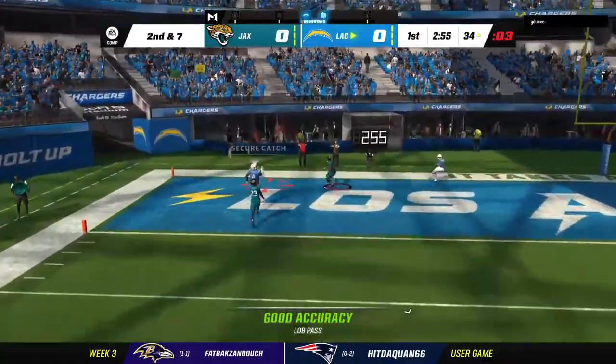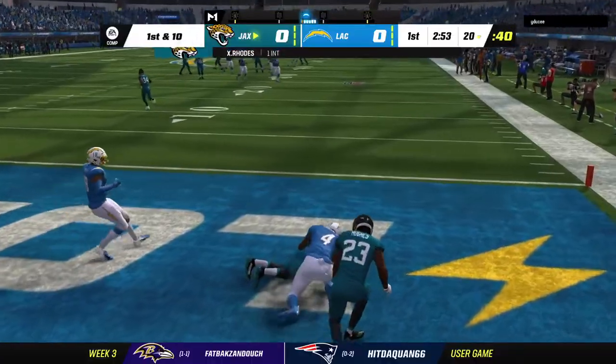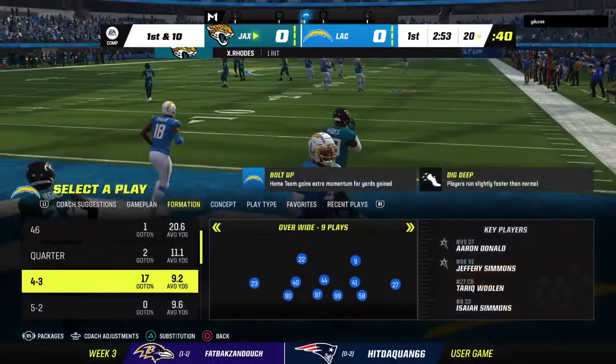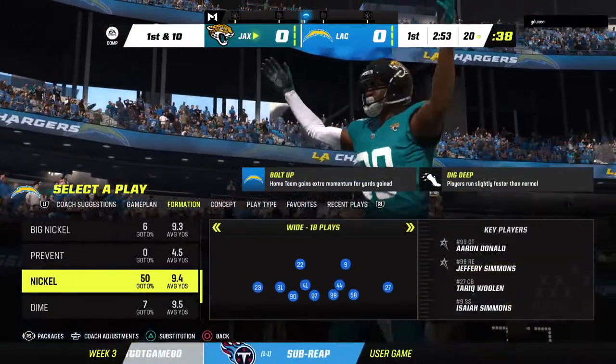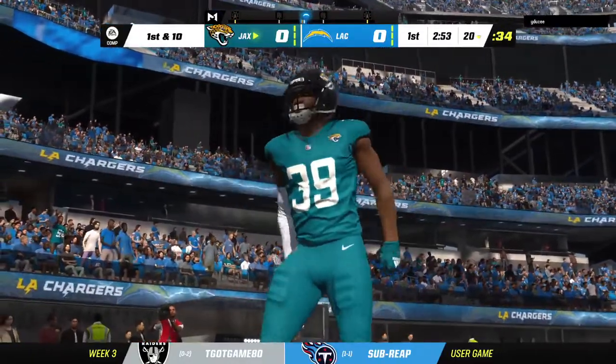This one fly toward the back of the end zone. And oh, it'll be intercepted. Xavier Rhodes with a pick. And the Jags are going to take possession here. It's a touchback, and they'll take over at the 20-yard line.